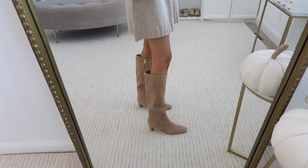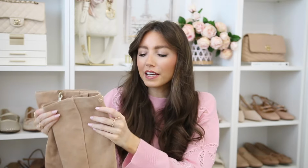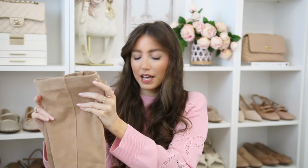I've styled these so many ways already for fall. They have a squared off toe and I love how they fit. They look so luxe, like they have a little emblem on the back of them and they're so soft and they fit like a dream. I'd say true to size on these, and these are gonna be my go-to for all of October and November. I'm just so excited about these.